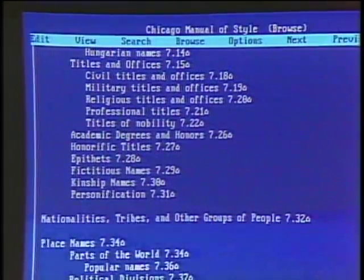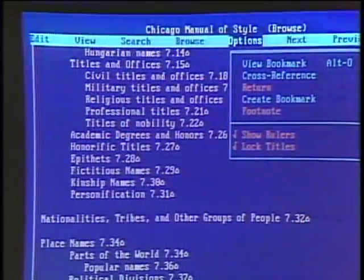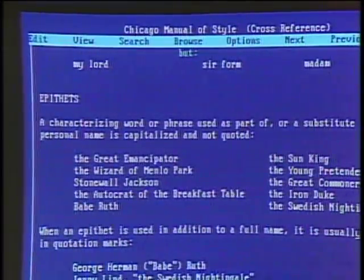These little delta signs here at the end of each chapter heading are actually cross-references. And you can go in and take a look at your cross-reference within that book. This is all in the Chicago Manual of Style. What about Bartlett's? You have a Bartlett's in there?